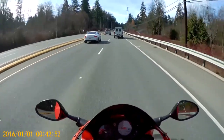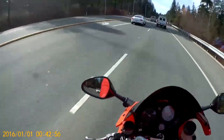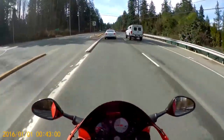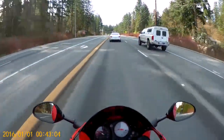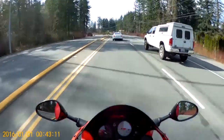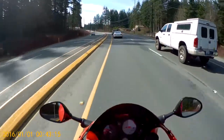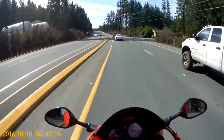So basically we have two trucks here doing the mobile roadblock thing. And yeah, we'll head behind the Bentley here for a while. See if we can get around Mr. White Truck here. As long as he doesn't have the same idea passing the guy in front of him.